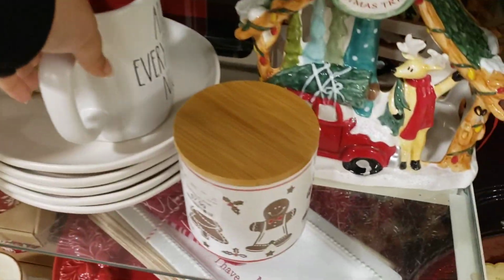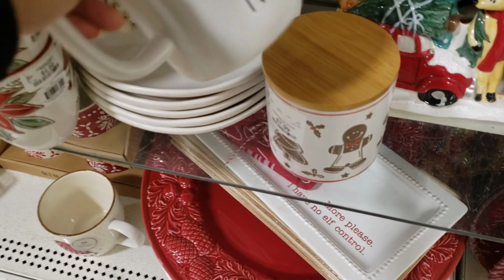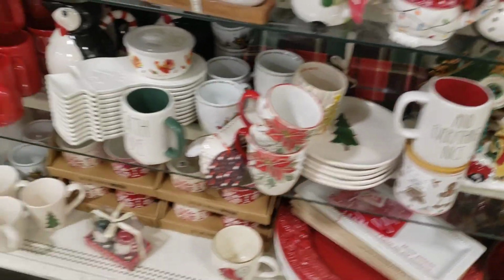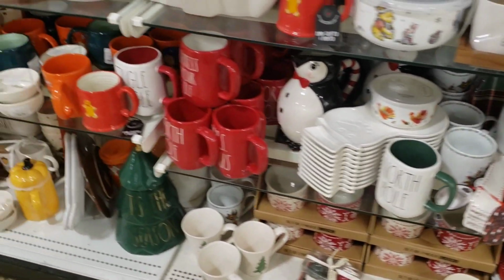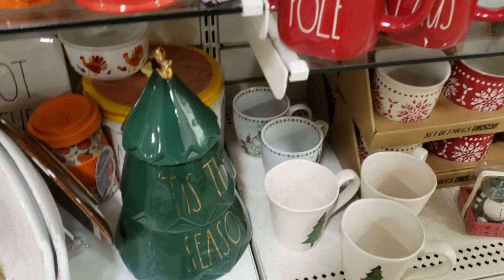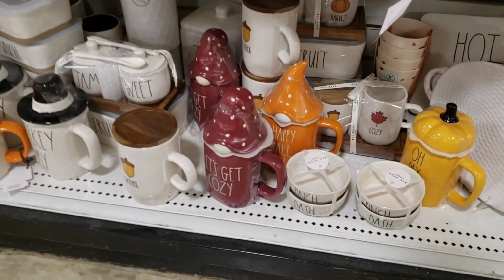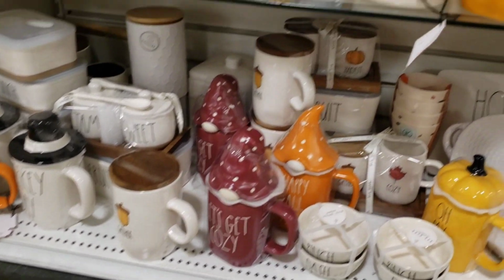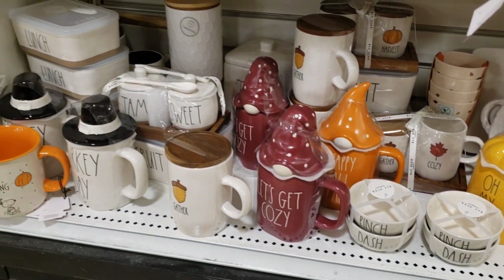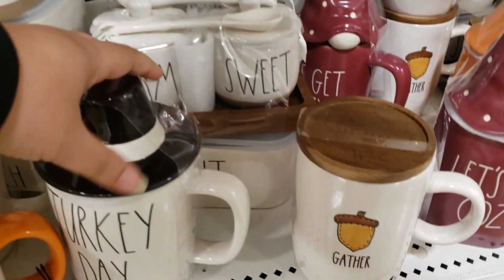You have to have a big kitchen in order to display that because it would take a lot of space. What is this? And everything nice. Gingerbread spice and everything nice. $5.99. That's cute. They have the North Pole mugs. Oh wow, they have quite a bit. 'Tis the season back here. Oh, they have a couple of autumn mugs down here. Everything pumpkin. Oh my gourd. Gather Turkey Day. This is cute.